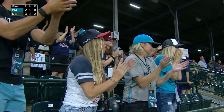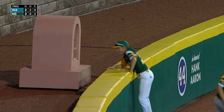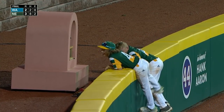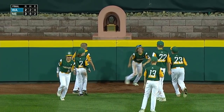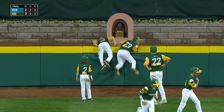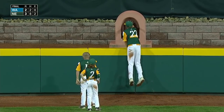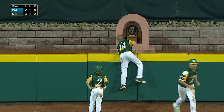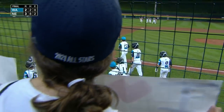Nebraska heads out to touch the bust of Howard Lamade. Oh my God, it's a struggle getting up that wall. But they win it 3-2. Amazing, two very well played games on this field. Really well pitched, great defense. And both games actually took a shorter period of time than the rain delay that we had today.